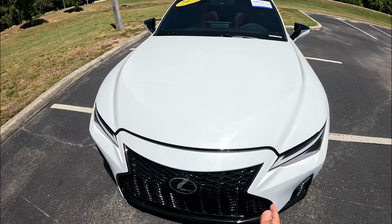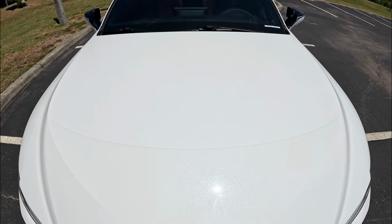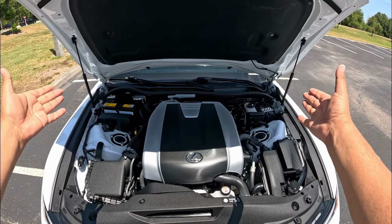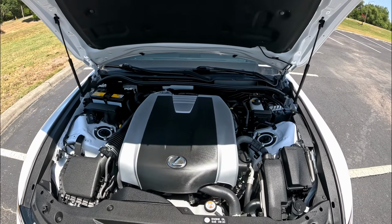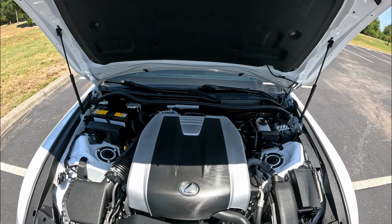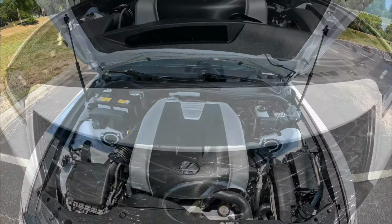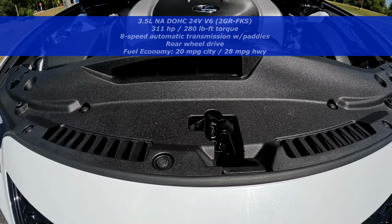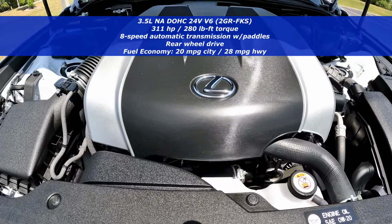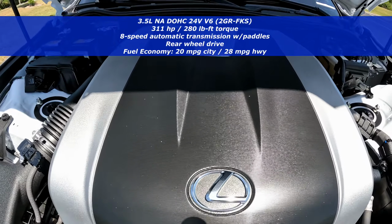And coming here to the front of this Lexus, let's open up its hood and see what's powering this girl. And of course, thank you Lexus for putting some hydraulic assistance to open up this hood. And here we have one of Lexus' best engines. This is a 3.5 liter normally aspirated V6, producing 311 horsepower and 280 pound-feet of torque. This is going through an 8-speed automatic transmission, and of course going through the rear wheels, which is the way it should be.